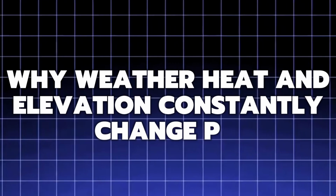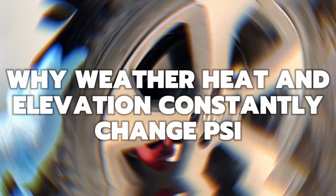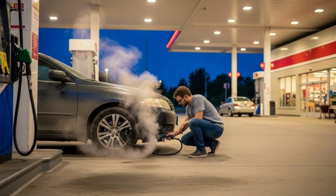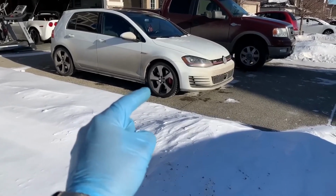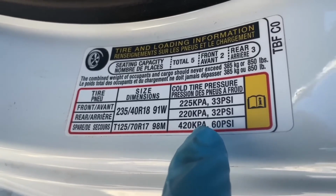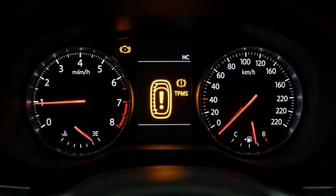Why weather, heat, and elevation constantly change PSI? Your PSI can change even when the car never moves. Here are 4 reasons. 1. Weather changes. A 20-degree Fahrenheit temperature drop equals 2 psi loss. This is why TPMS lights explode every winter morning.